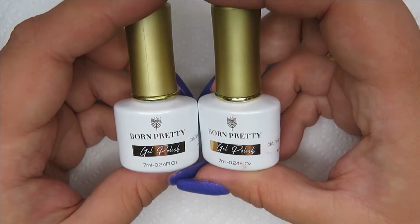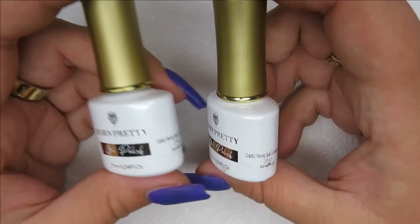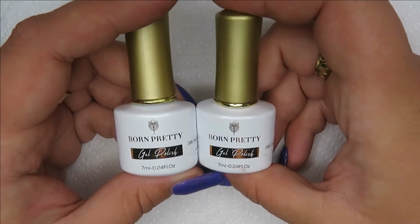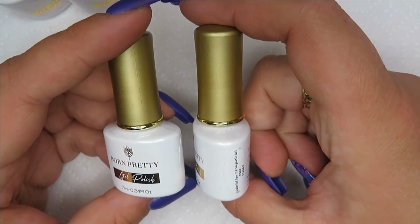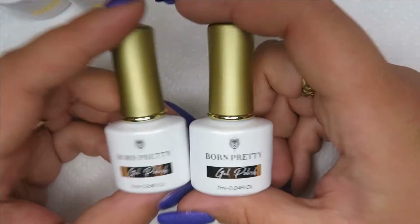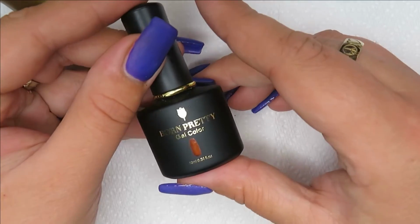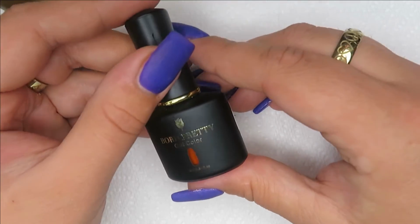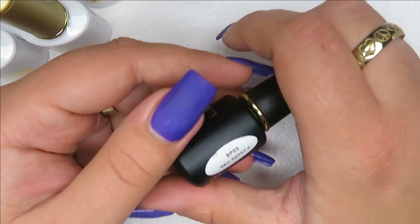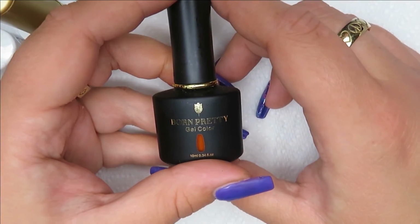So the first two products I've got to show you today are the Colourful Flowing Spar Magnetic Gels. These look absolutely incredible. I've got two colours here to show you. I've also got these two, which are Colourful Spar Cat Magnetic Gels. Again, these look absolutely incredible. I can't wait to swatch them. And then finally, I have just got one of their normal coloured gels. This is like a burnt orange colour. It is BP03, but I haven't actually got a colour like this in my collection.